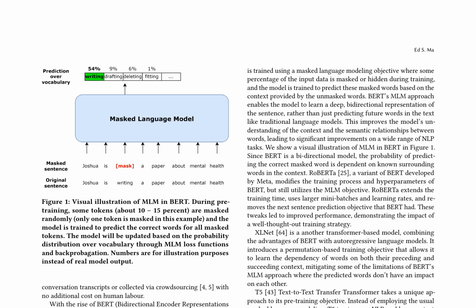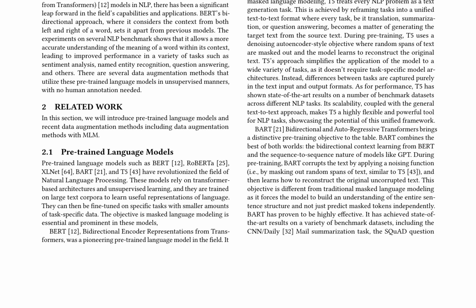T5, on the other hand, treats every NLP problem as a text generation task, simplifying the application of the model to a wide variety of tasks. BART combines the best of both worlds, combining bidirectional context learning from BERT and the sequence-to-sequence nature of models like GPT, achieving state-of-the-art results on various benchmark datasets.